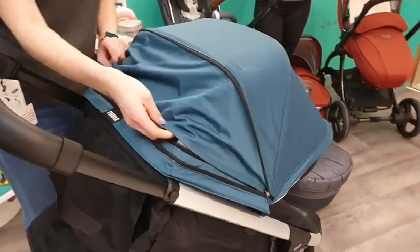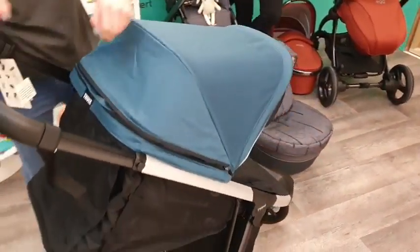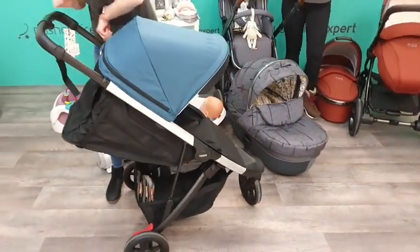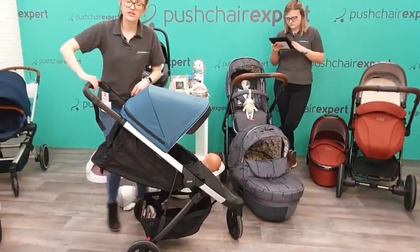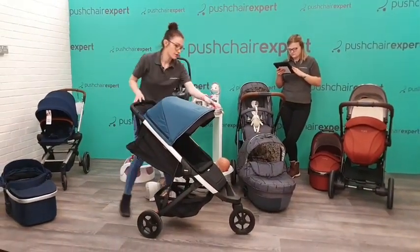It's a really light, easy pushchair to maneuver. It's really easy to move about one-handed. And I like the handle, it's really strange, but the texture on the handle is really nice to push as well.